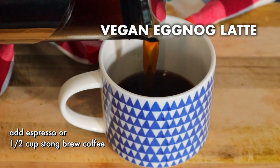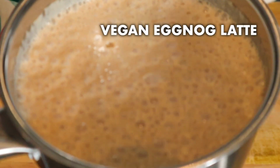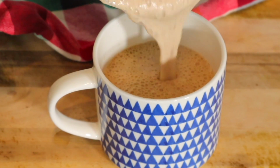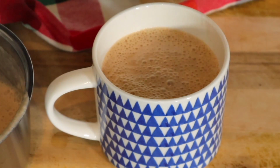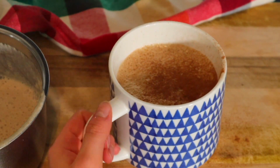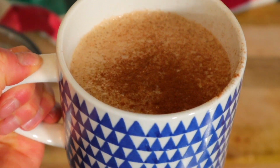It is just so flipping good. What's great about my version of vegan eggnog is that it's actually quite a lot more nutritious for you than store-bought nog. Of course, it has no eggs, which means no cholesterol. It has way less sugar, which makes it not overly sweet, which is one thing I never really liked about traditional eggnog, and even the store-bought vegan eggnogs that I've been seeing come out over the last few years.